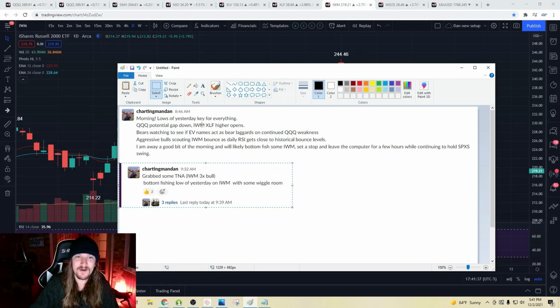So again, heading into the morning, game plan well before the open. QQQ potential gap down, IWM XLF higher opens. Bears are watching to see if EV names act as bear laggards on continued QQQ weakness. We didn't get the QQQ weakness, but we got the bear laggards on the EV. Aggressive bulls scouting IWM bounce as daily RSI gets close to historical bounce levels.